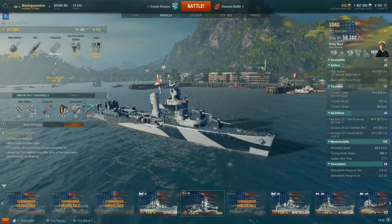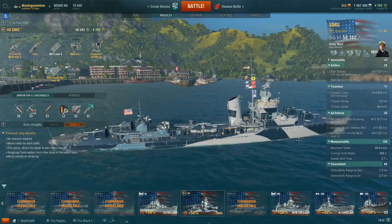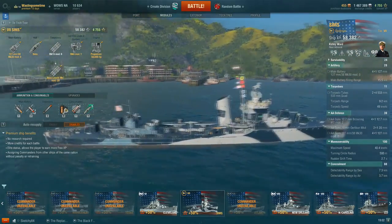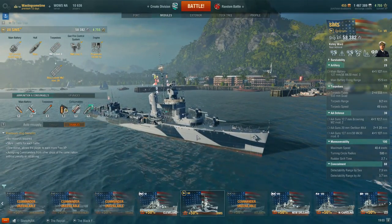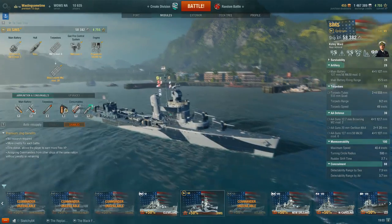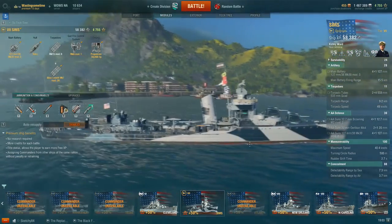Wasting some time here with a premium ship review of the Sims. Should you buy the Sims when it goes on sale a little bit later this month? Most of you don't know, but the Sims is going back on sale according to Wargaming and the video they published. I just want to let y'all know what I think of the Sims. And right off the bat, I wouldn't buy it. It's not worth it in its current shape.